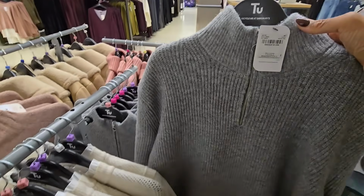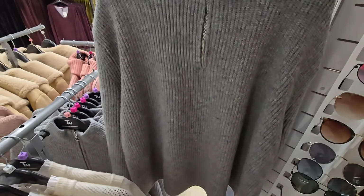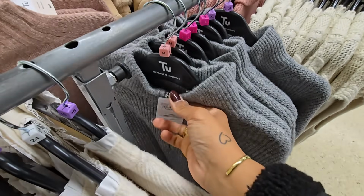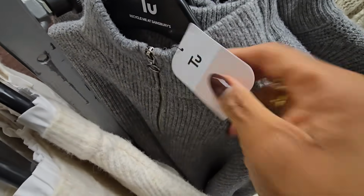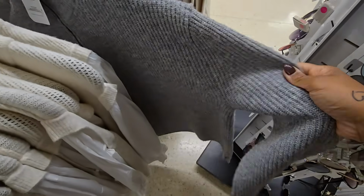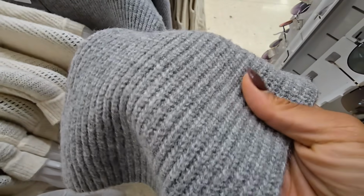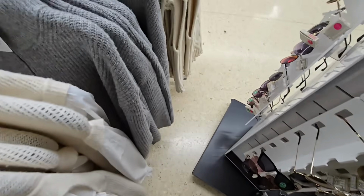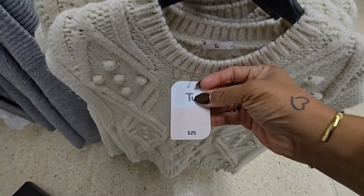Just next to that, we also had this half zip grey long knitted jumper. So this was a bit longer than the half zip one that I just showed you in that creamy colour. I did like this one. The sleeves on this were quite flared. So you can see there, they've got quite big sleeves on the end there.